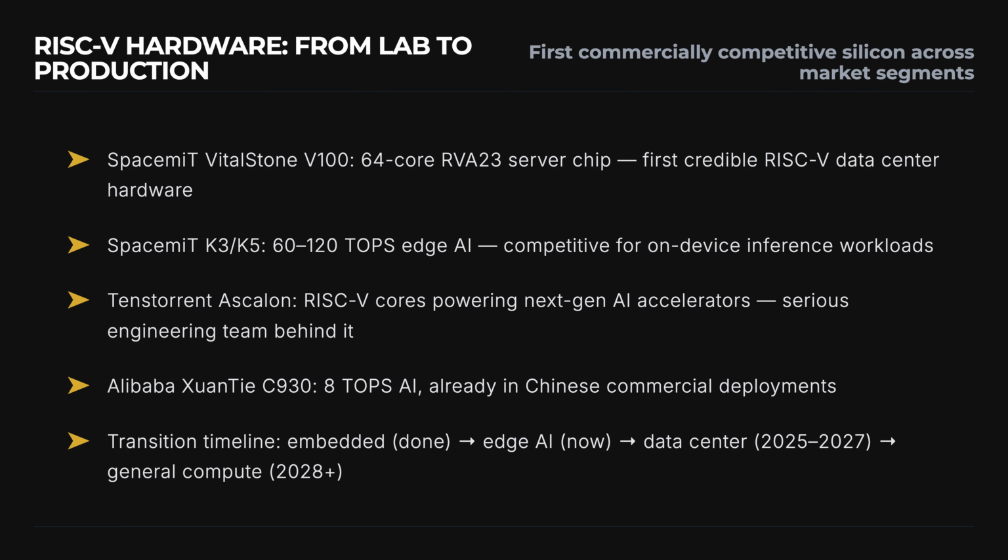Let's talk about where RISC-V hardware actually stands today in competitive terms, because this is where the rubber meets the road. For years, RISC-V had plenty of excitement but limited commercial-grade silicon in high-performance categories. That's changing rapidly. SpaceMIT's VitalStone V100 is a 64-core RVA23 compliant server chip that represents the first commercially competitive RISC-V data center hardware. SpaceMIT also has edge AI chips, the K3 and K5, delivering 60 to 120 trillion operations per second for on-device AI processing, which puts them in credible territory for inference workloads at the network edge.